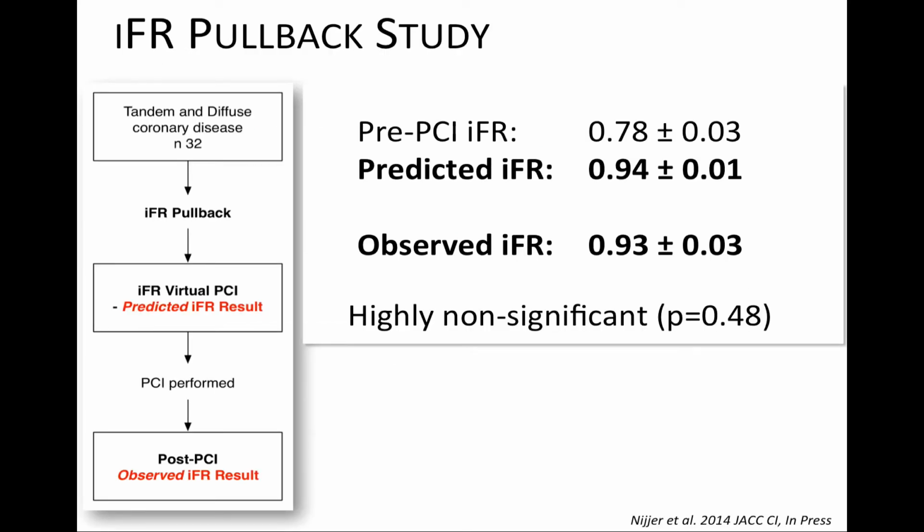Now, we've analysed this systematically, and this is some work done by Dr Nidja, who's with us today, running all the technical side of things.